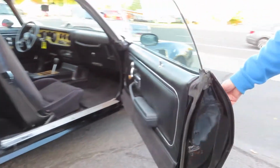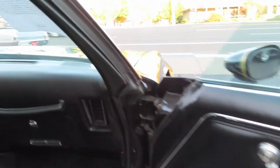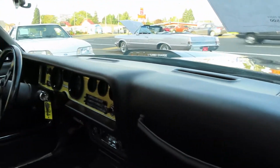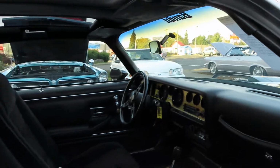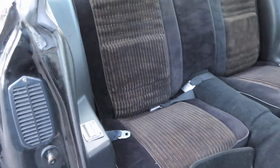This is very well maintained. As you can tell, door panels, dash, no cracks. The interior is impeccable. Console, everything. Rear seats.